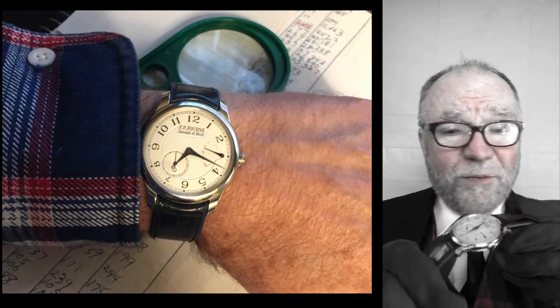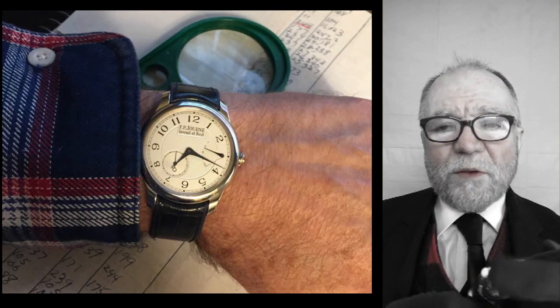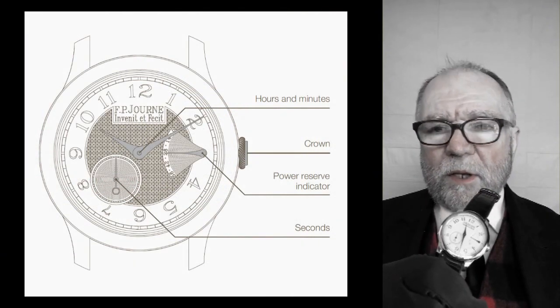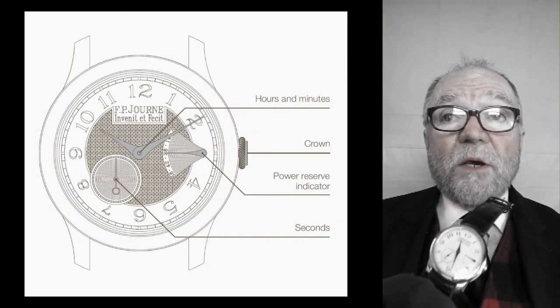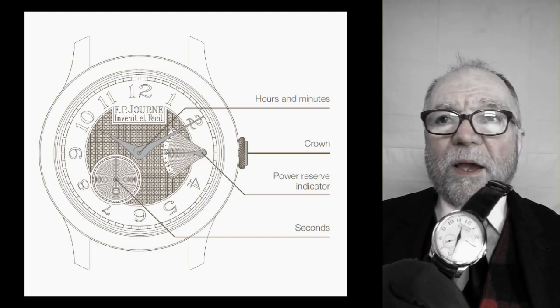Zern is just the guy making watches. But geez, the watches they make are really, really very beautiful. Okay, let's take a look at the face. It's a fairly standard face. I mean, for a simple watch, you have the hours and minutes in the big and the small hand.